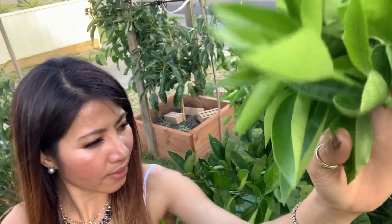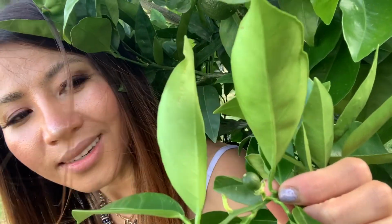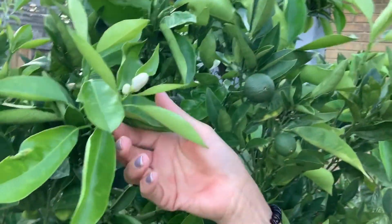And the flower has already produced fruit. So there's a fruit here, I'll show you guys. It's here. It's not big yet, it's tiny. So it's here. How exciting! Yeah, so that's my orange tree. It's getting a lot bigger. Go have a look. So this flower as well.